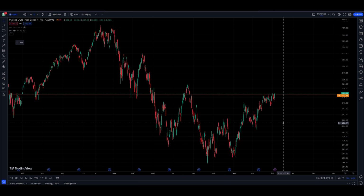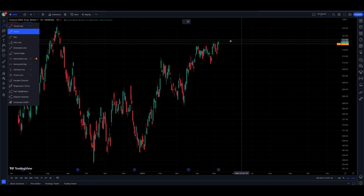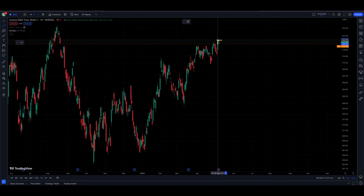Friday was very, very nice as we zoom into the chart here. So Friday we had for the Qs, triple Qs, a 2% up day. Yesterday, 0.25%. What we're waiting for is a big break to the upside, basically a big breakout out of this consolidation here. It tried to break out a couple days back on the 1st, took its time, and then got another big wave of buying coming into the market on Friday. A little bit yesterday. Today's Tuesday, the 9th of May. So we'll see what happens here.